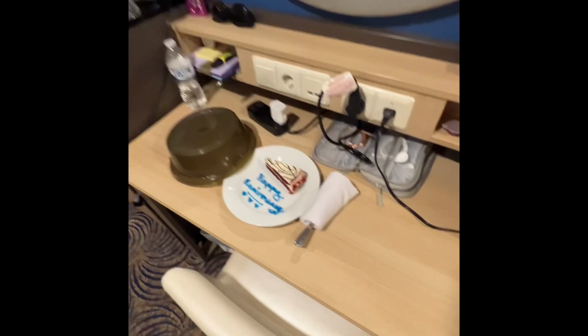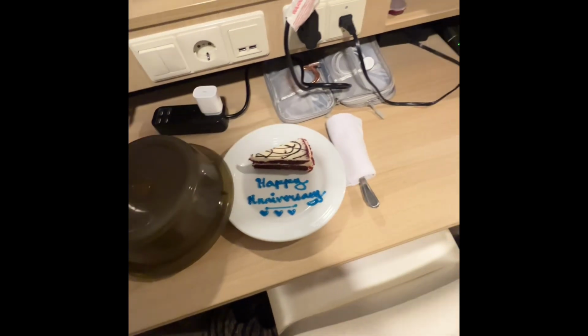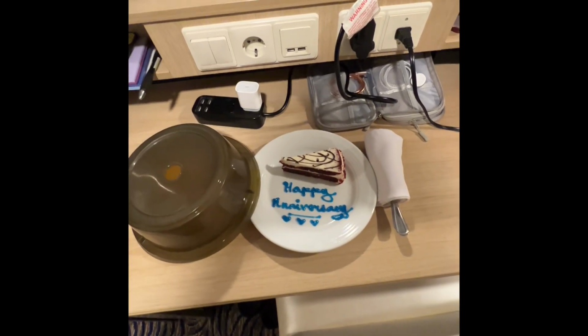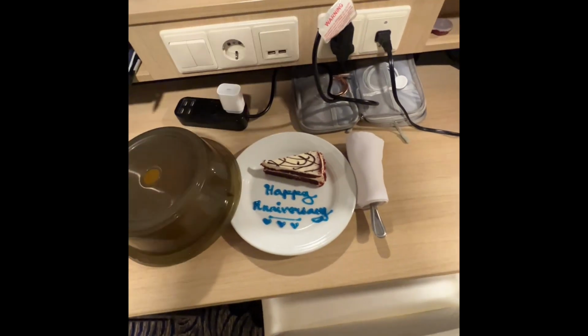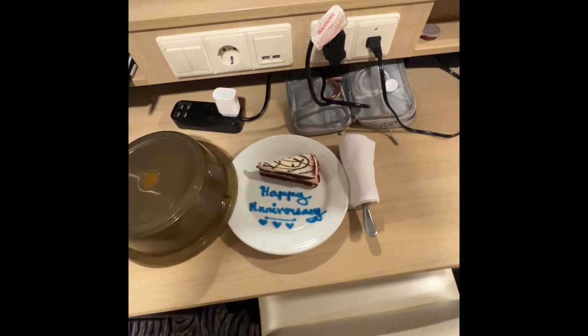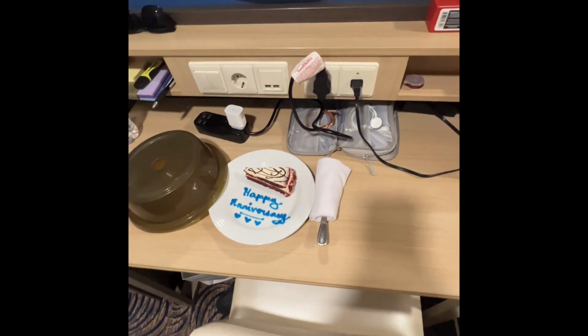Now, I wanted to show you this. Of course, this is my anniversary trip, but I wanted to let you know that if you have a birthday or an anniversary or something, make sure you let them know. We got this lovely little piece of cake, and they all came and sang to us, and it was just a really beautiful touch. Now, back to this stuff.